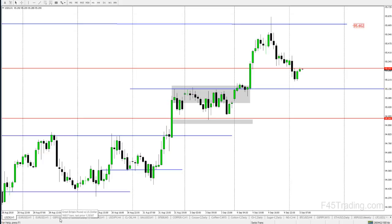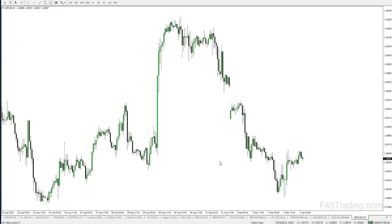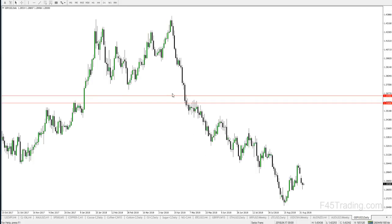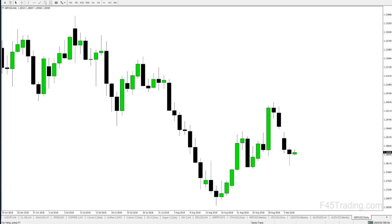And the trade idea that I'm looking at is, I gotta pull up my chart. There we go. It's the pound dollar. I've got a fresh chart so we can see what we're doing here. So this is a daily.